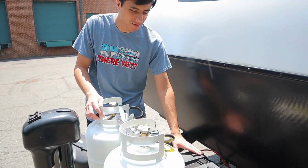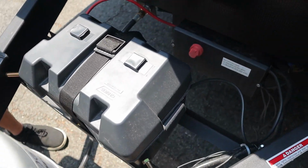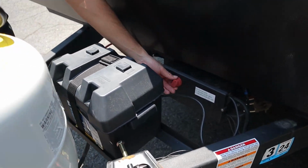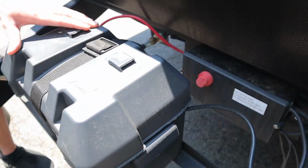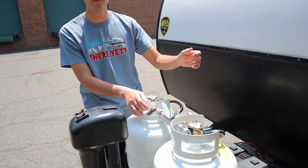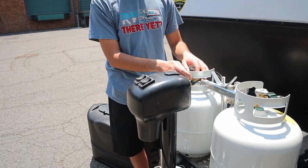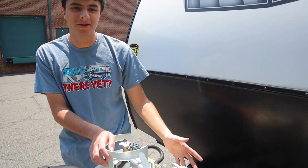Behind that, we have our house battery. The house battery is going to be for very minor electrical things like your lights, your awning, your slide out. So you can keep this on. The switch for that to turn it on and off is going to be right here. But the house battery will be charged in many different ways when you're plugged into shore power at your campsite, or even when you're plugged into your vehicle and the engine is running. So you can just leave that on. Your house battery should not die on you unless you plan on walking away from your RV for several days at a time.